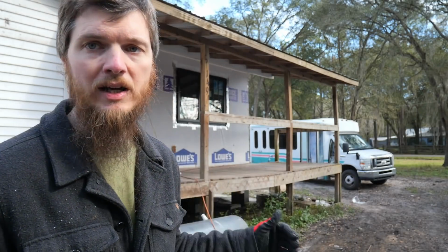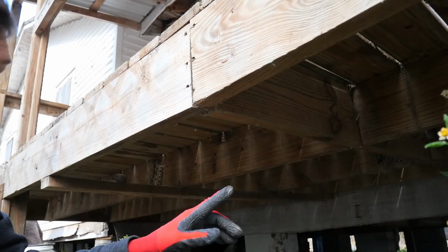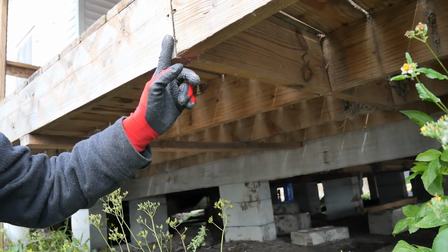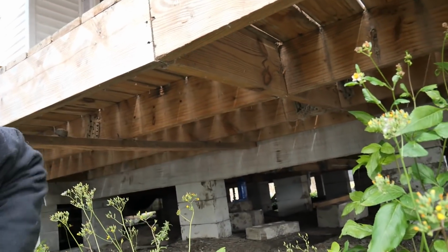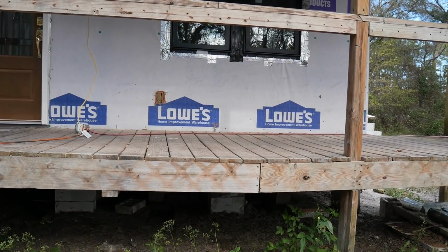We're in the middle of a major home renovation, and today we're working on the front porch. Let me show you what's wrong with it. First of all, it's not framed properly. This thing is sagging hard. Now the reason it's sagging is because there's no support underneath this joint. So this is where the joists end, and there's nothing supporting it. So the middle of the porch is just hanging low, sagging.